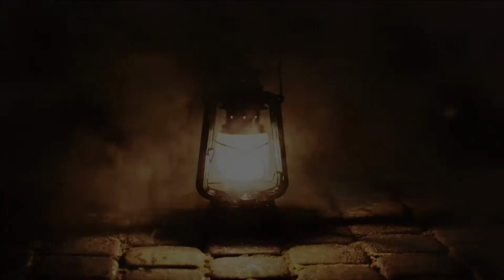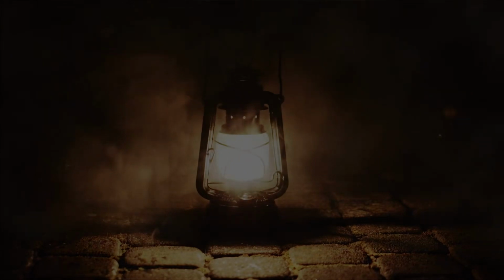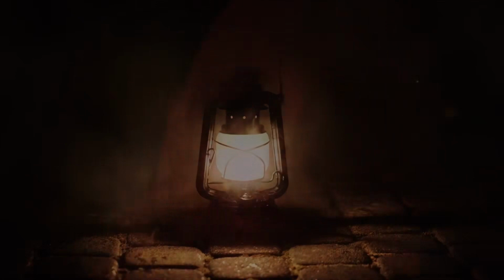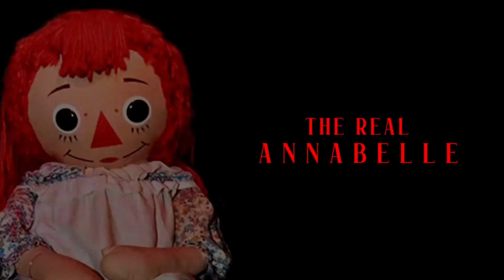And now, let's explore doll number 3, a doll that I'm sure you've all heard of. And while all 3 of these dolls we've been talking about today have had movies made about them, or at least loosely based on them, the next one probably is the most well known. Yep, you guessed it. We are talking about Annabelle.